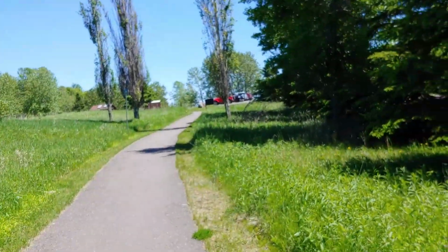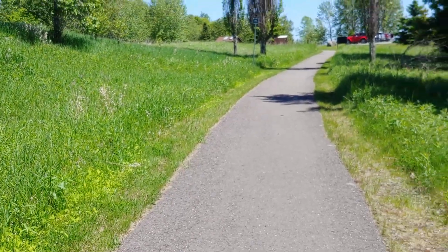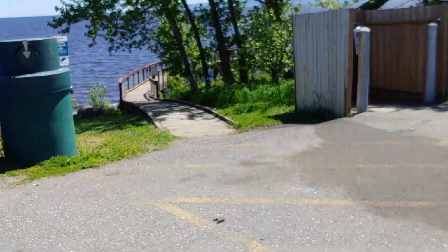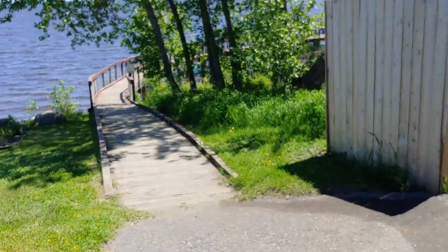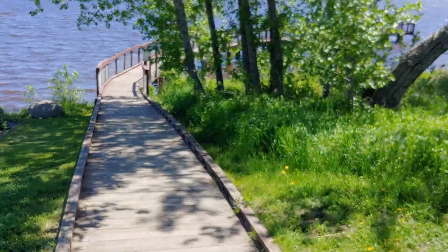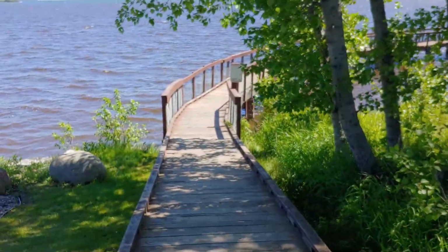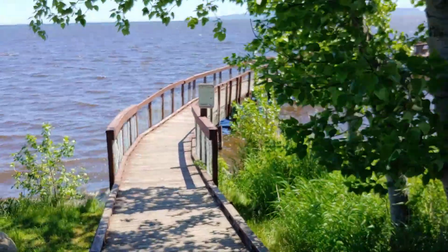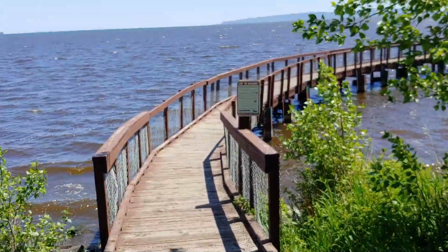We're finally heading back to the parking lot up there, so go down to the bridge there and have a look at the lake. That sounds like a good idea. Let's take a walk down this bridge. Shoreline restoration area. Kind of a nice place. Okay, we'll go down here.